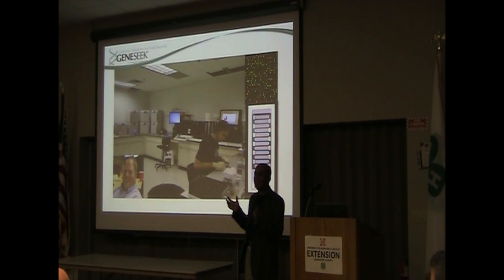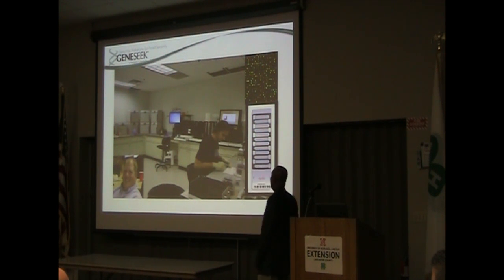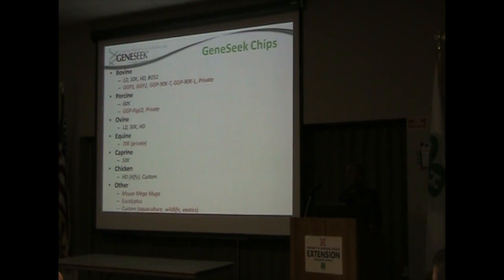Just to make sure you get the entire 80,000 data points back without any failure. So that gives you an idea. That could be a million little dots that'll query a million data points on an animal, or it could be 7,000. So we do anywhere from 7,000 to a million. And we call that a chip.